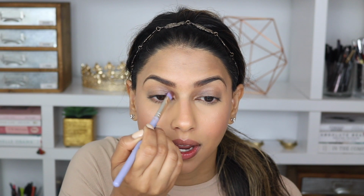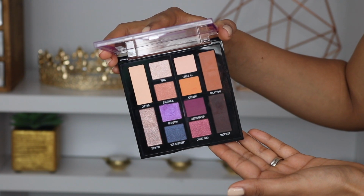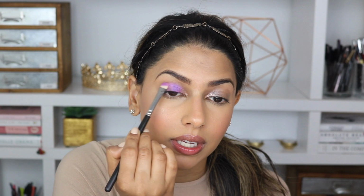So I think I'm going to go in with Soda Fizz first and just apply it in the inner corner of my eye, just like that. So this is in the shade Grape Pop, and I'm gonna apply this to the rest of my lid, and that is a really pretty purple shade.